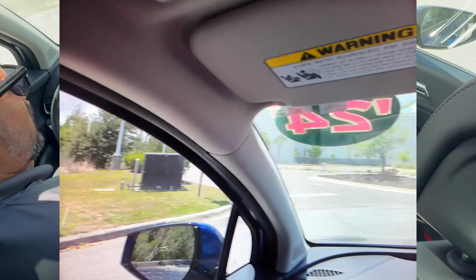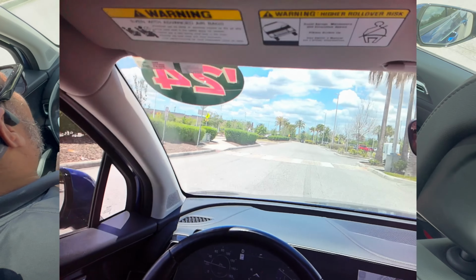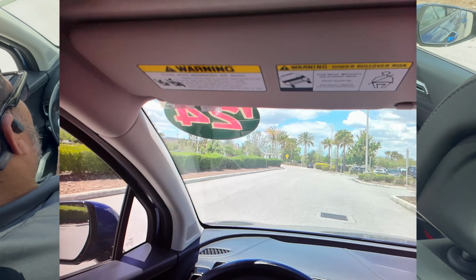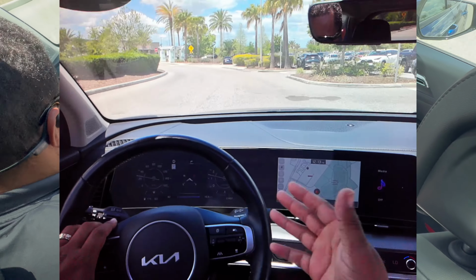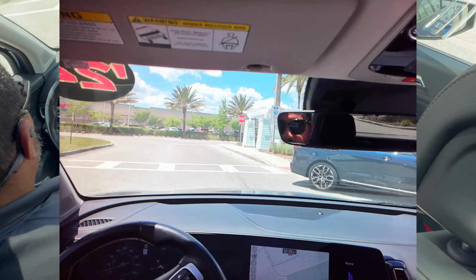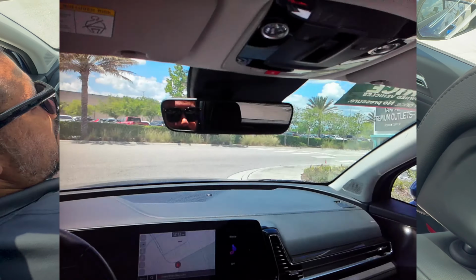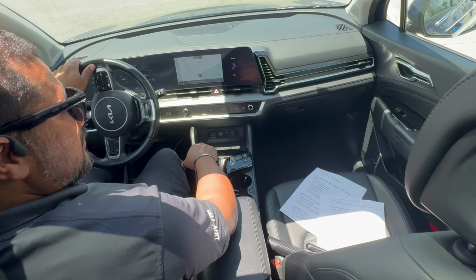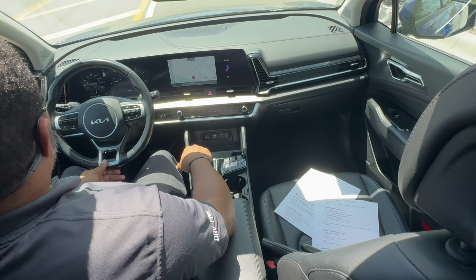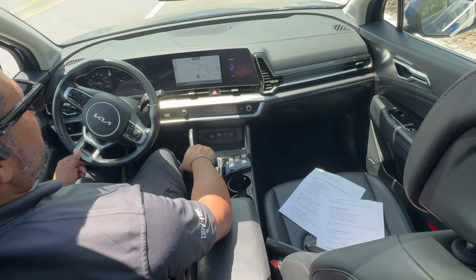I am thoroughly impressed with what this has to offer. The biggest bang for your buck you get is all the options that you get with this Kia. Dual 12.3-inch screen, navigation, all the driver assist systems, collision avoidance, right? It definitely helps in a vehicle that helps to avoid accidents in the world we live in, because there are some crazy non-drivers.